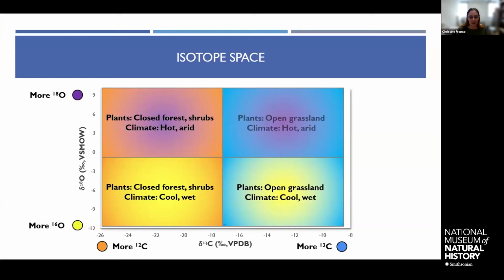She indicates the top right. And if you're all the way up here in the top right corner, you've got heavy oxygen, heavy carbon, you're in open grasslands, and you're dealing with a hot, arid climate. So that's how we use these isotopes to sort of place ourselves in environmental space.